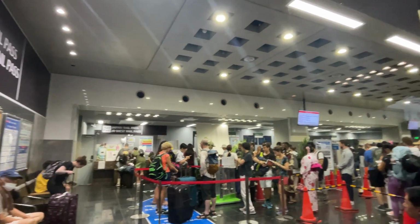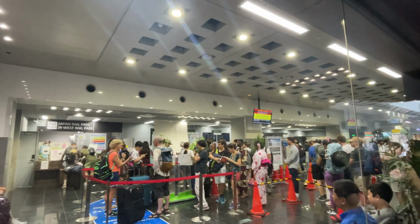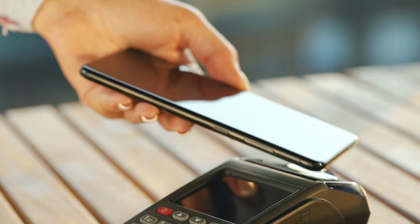The Pasmo and Suica cards do become invalid after 28 days, so if you are staying for longer, keep in mind that you might need to go get another card, or you're going to have to pay for your transportation tickets individually for those last few days. A little note here, you might see people using their app on their phone in place of an actual card, but the apps are only for those who have money set up in a Japanese financial institute, which means it's generally not accessible to foreigners.